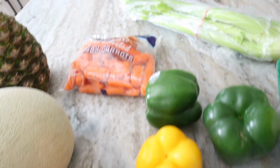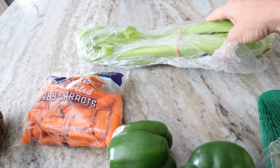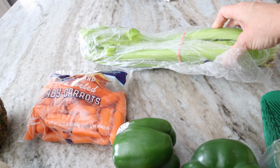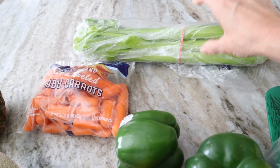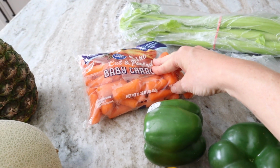And then also for the chicken noodle soup, we have some celery. I'm just going to have him dice up about a cup of celery in small little pieces. I think that will be plenty. This was just cheaper to get it this way than to get the smaller little package. And then I'll just get him to dice these up into little pieces as well.